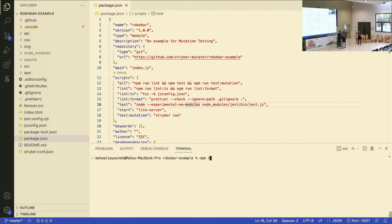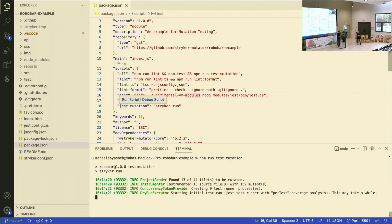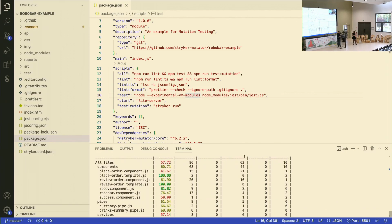And if I run Striker, I know it's... where is it? Test edition. You will see here that it's running my test. It's creating a lot of mutants. You can see that there are 159 mutants that have been created. And you can see that my mutation score is like 57%.